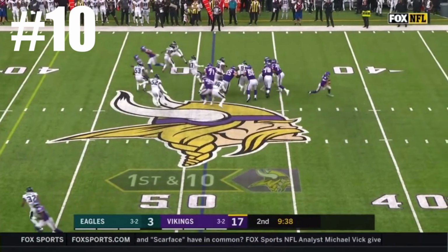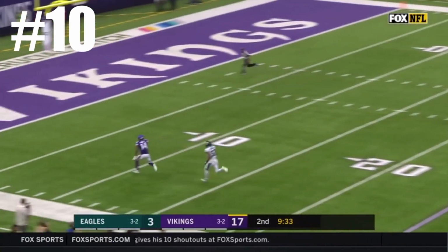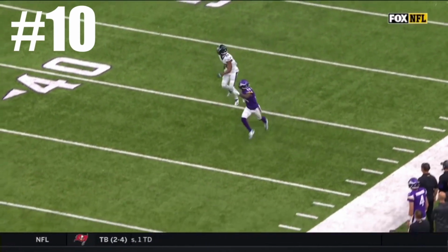Yeah, so the number 10 throw is a really fantastic throw. The really special thing about this was the longest throw by any quarterback in all of 2019, traveling over 60 yards in the air. People talk a lot about arm strength. Kirk has a fantastic arm. This one goes 60.5 yards in the air per Next Gen Stats. That's the longest of any quarterback all year long. Crazy stat. It goes to Diggs.